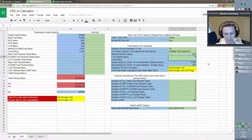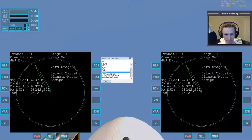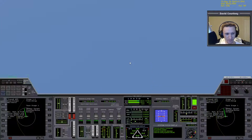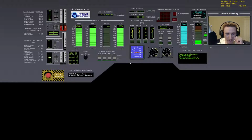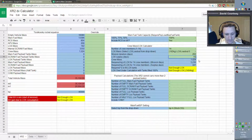I'm just going to go with 17 days, and the reason for the 17 is, actually, let me switch over to the XR2. So if we look inside the XR2, carrying a half locks module, we have a total of 217 days of locks. So actually it would be 15, because 202 plus 15 is 217. So that's how I'm coming up with that 15 days of surplus locks.